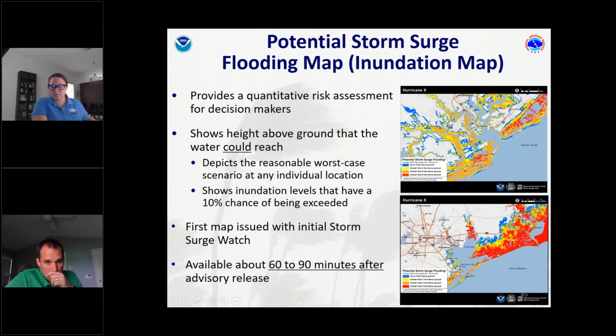It's not what's expected to occur, but it's a reasonable worst case scenario for storm surge inundation at any given location. So this is the value of inundation that only has a 10% chance of being exceeded based on the NHC forecast and the typical uncertainty in the intensity, track, and structure of the storm. So again, this is going to be available about 60 to 90 minutes after the advisory comes out, and it's first available when a storm surge watch is issued.